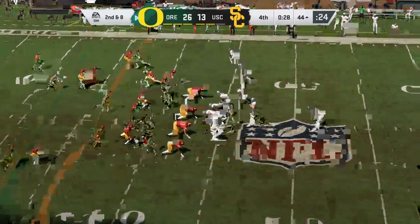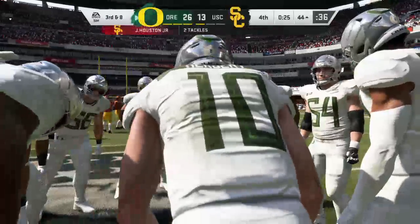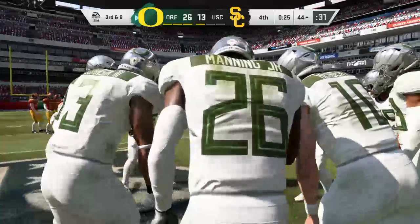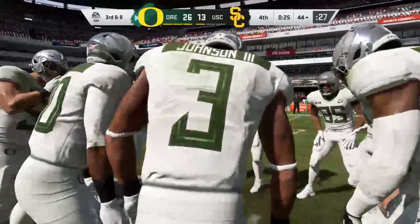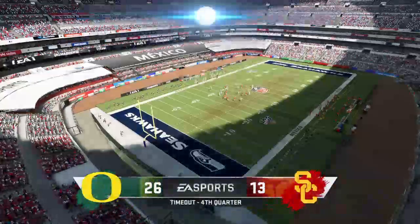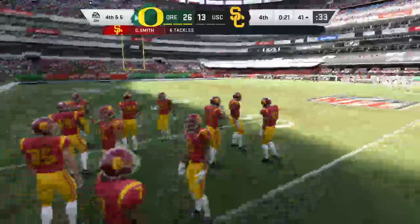Now a handoff here to his running back, trying to find a lane. And now on 3rd down, give this time to the tailback. And he gets this only to the 41. Not near enough for the 3rd and final timeout as the clock will stop with 21 seconds to go in the football game.